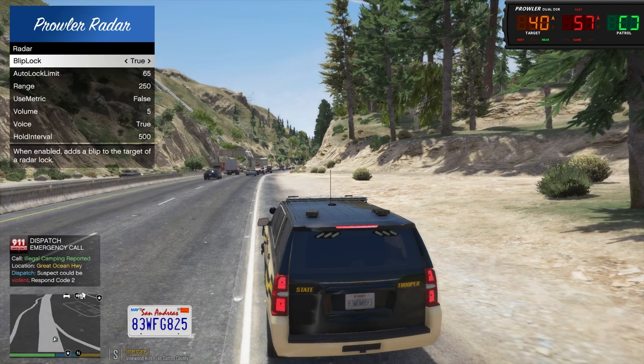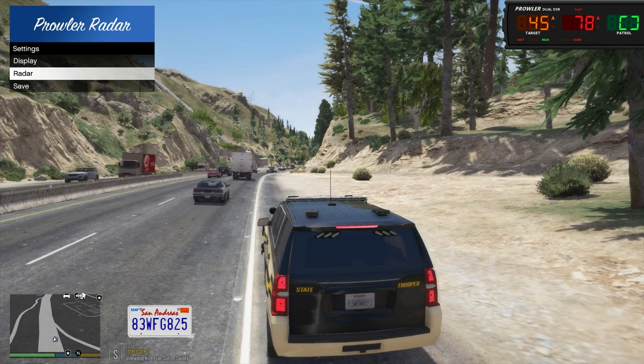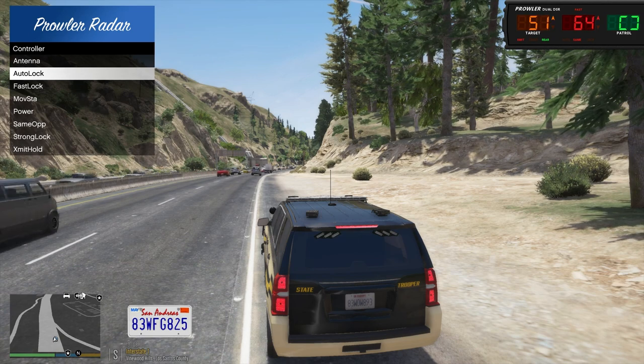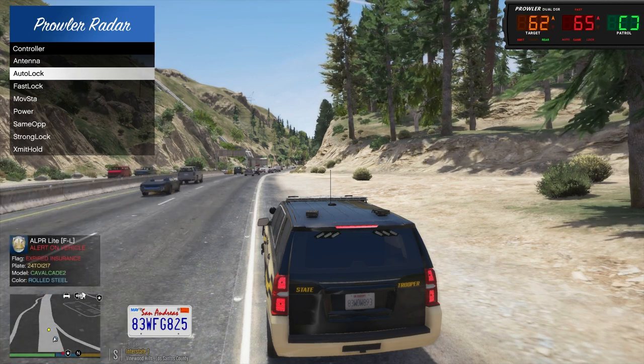I set the radar for 65. Patrol. I've got it set from the rear. Clear. Closing.